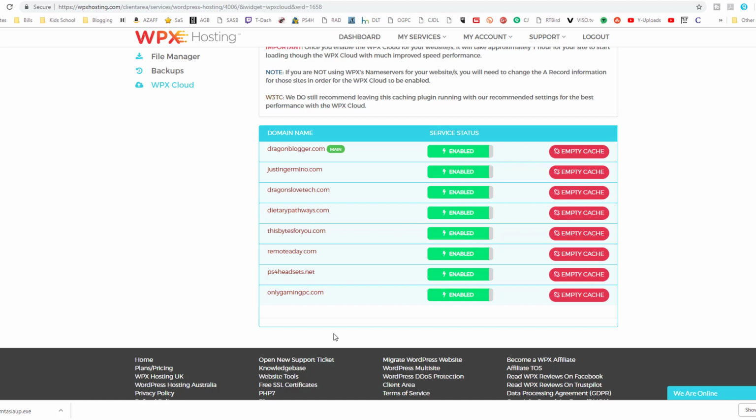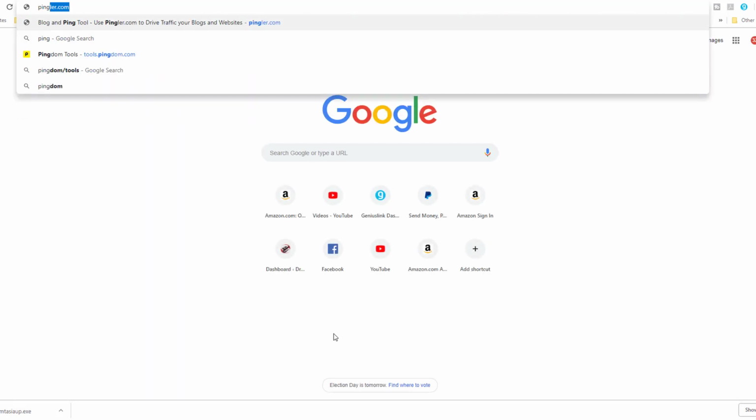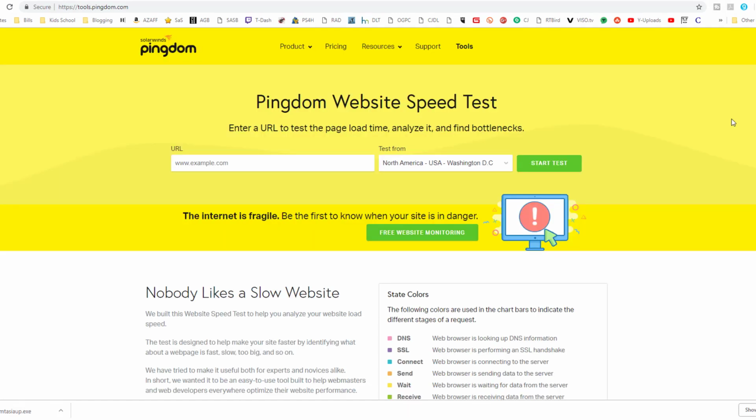Now, to show you some results, because obviously when testing a CDN, you need to do a lot of performance testing before and after. So what I usually do for performance testing is go to Pingdom Tools, right? So I go to tools.pingdom.com. Then from here, what I'm going to want to do is enter my website URL that I'm testing.